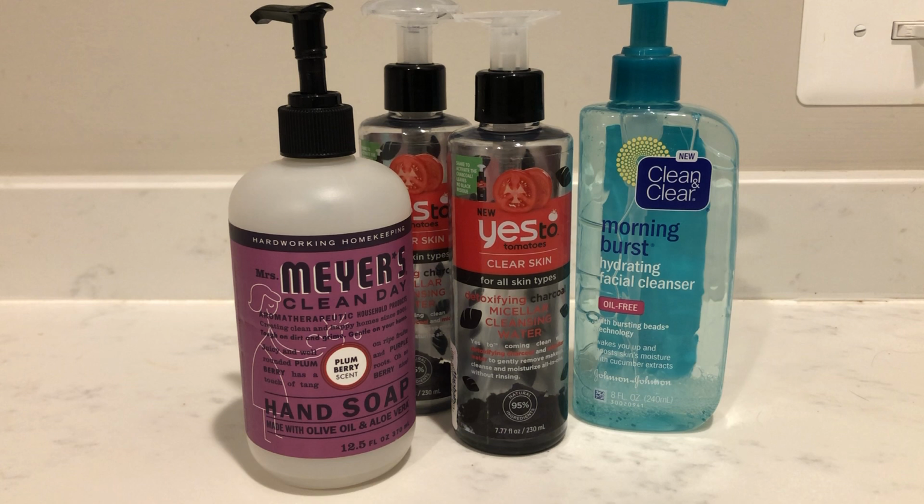I think it'd be good year round, and yeah, it was really nice, very fruity, a good break from Bath & Body Works. But I feel like for the most part, I'm still going to stick with my Bath & Body Works. However, I did find that this Mrs. Meyer's Clean Day soap was not as drying as Bath & Body Works hand soap. So if you want an alternative that isn't drying, I would recommend Mrs. Meyer's.